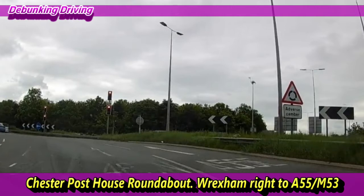Now, on this approach to this roundabout, when you're coming down the end of the Wrexham dual carriageway, I would definitely recommend before you get to the first set of lights, take up the right-hand lane. Don't approach in the left-hand lane as you go through the first set of lights, because immediately then you can get into some sort of confusion and a bit of anxiety can start to arise by even just trying to swap to the right-hand lane. So do it while you've got time on the carriageway.